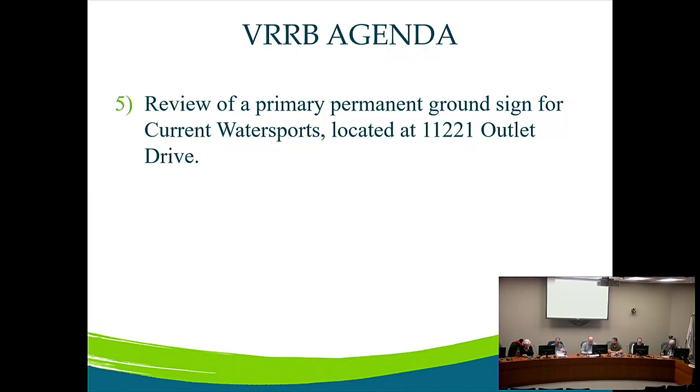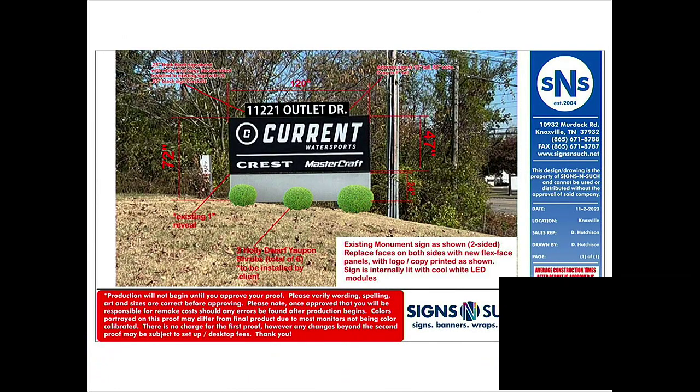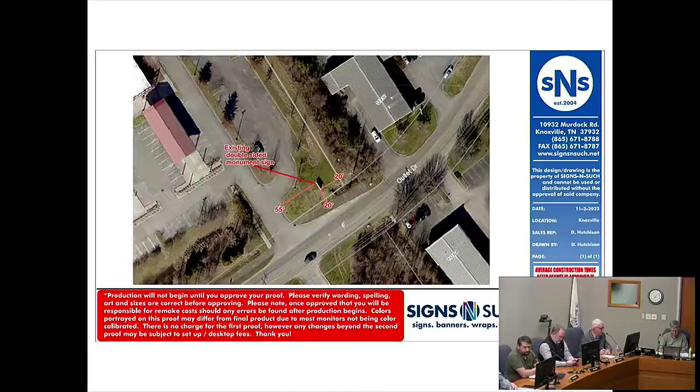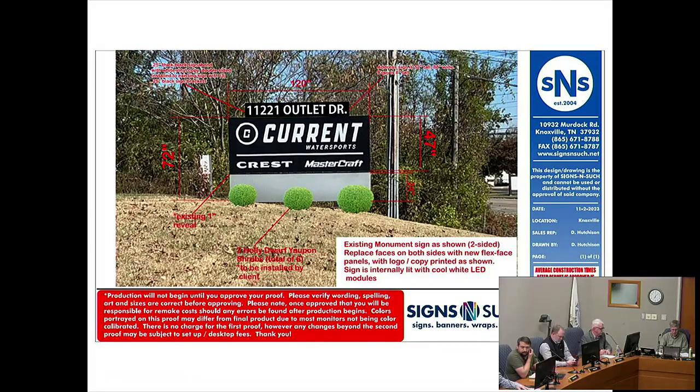All right, moving down to Current Water Sports, located at 11221 Outlet Drive. This is out there at the old outlet mall building. Cytel's in there now. They've also added this boat sales facility there. It's across from Cotton Eye Joe's, or in that general area. It's an existing sign that they're updating again. It actually already was put in without a permit, so they would pay double the fee for the permit. It meets the setbacks, because again, it's an existing permitted sign.